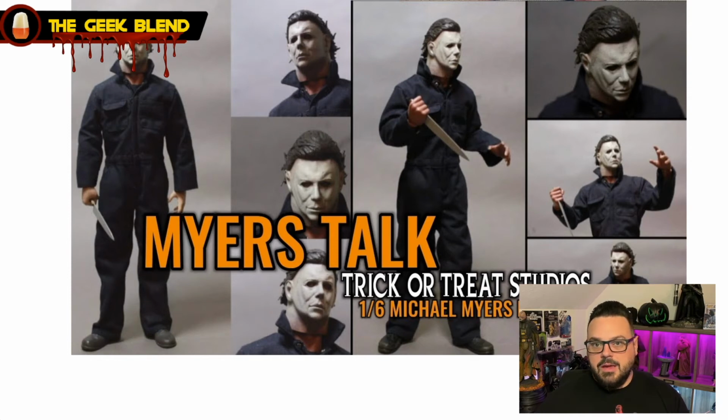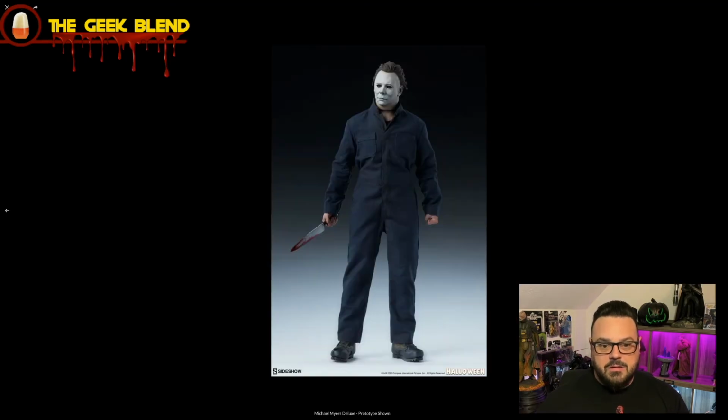The bodysuit looks good. The body looks good. Like I said, it's a little thick around the waist area. Nick Castle's a thin dude. It's just off to me. That's just my opinion. If you guys disagree, that's awesome. If you like that figure, definitely get that one. If you like the Trick or Treat Studios, get that one. It has a much lower price tag, of course, but it doesn't come with these accessories. I wonder if some of the third-party accessory companies will make these accessories, with the light-up pumpkin too.